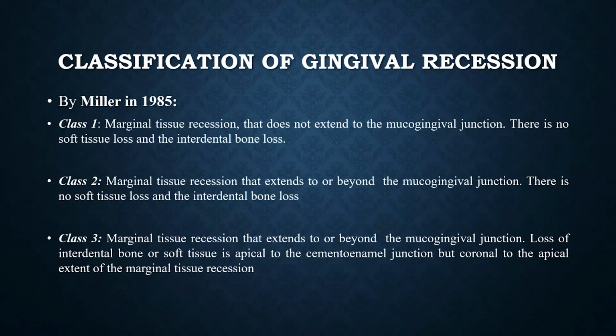Class 3, of course, has a marginal tissue recession that extends beyond the mucogingival junction, followed by interdental bone loss, in which the soft tissue is apical to the cemento-enamel junction, but coronal to the apical extent of the marginal tissue recession.